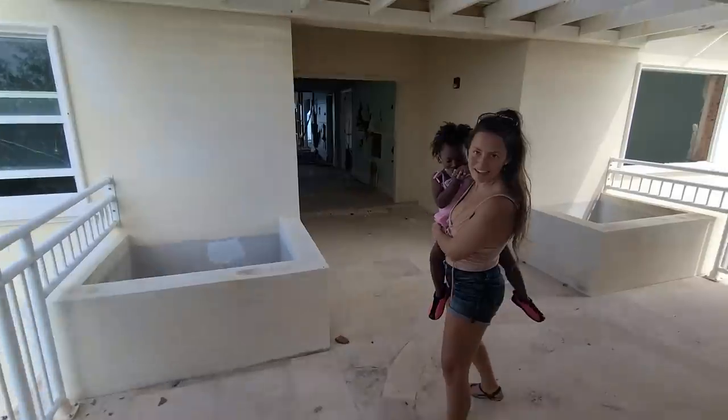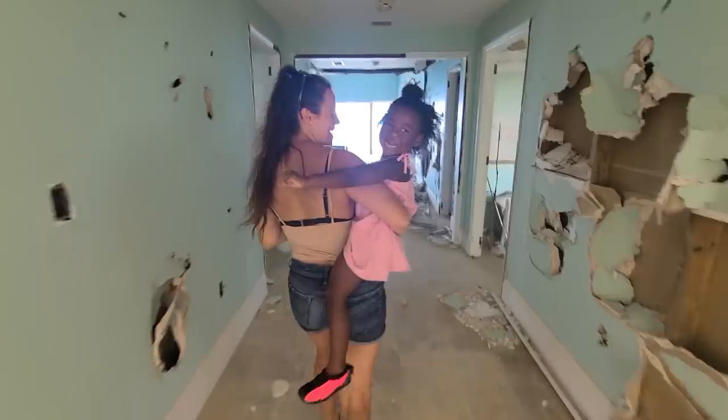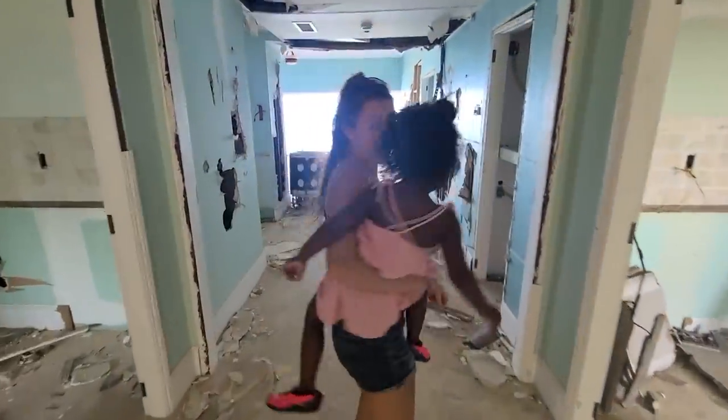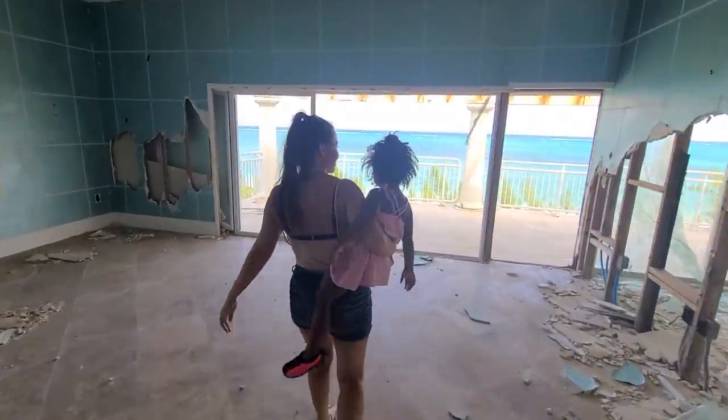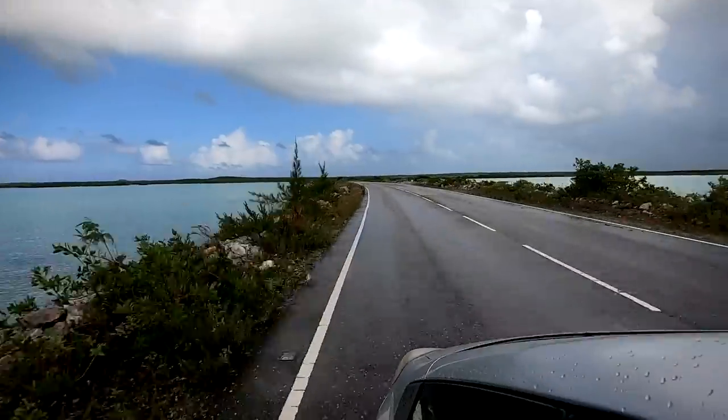Pretty sure we found the penthouse suite, which is my favorite one to explore. Wow. It is gigantic and a mess. Oh, now we're above the trees. Wow, look. Oh, this balcony is gorgeous.